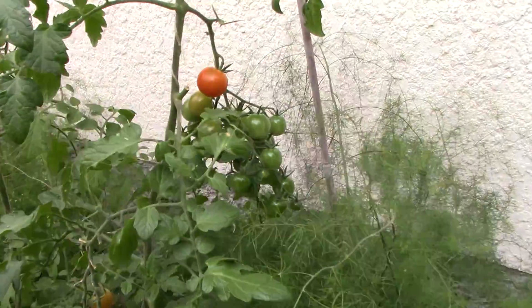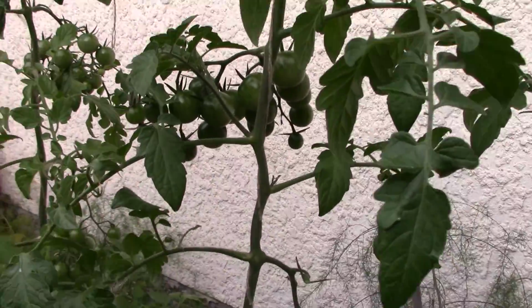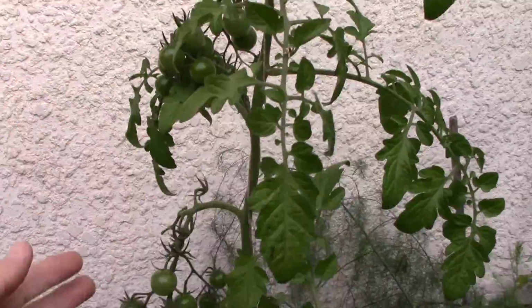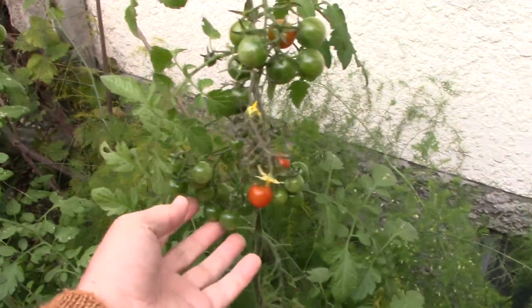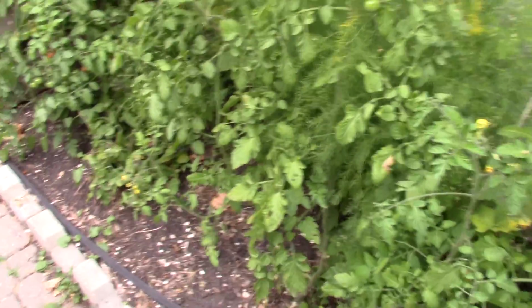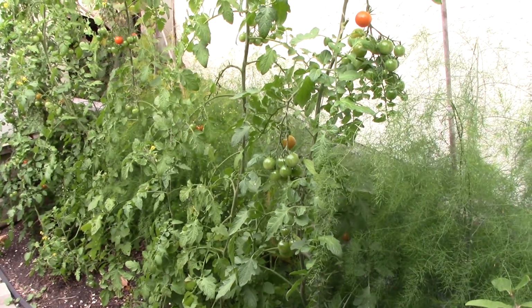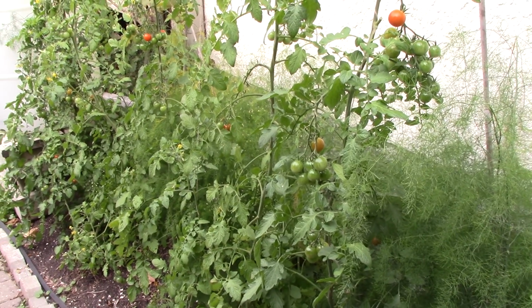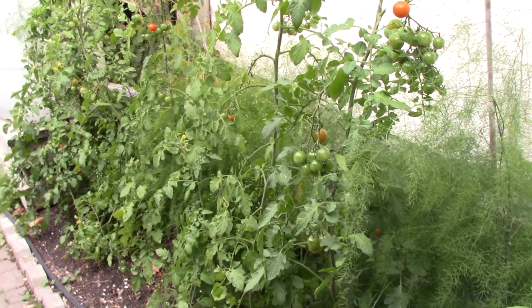But if you count that clump and that clump and this clump and this one and what remains on here and on here and on here, and these are just starting up, etc., etc. I've counted at least 16 sets of tomatoes, and each set has probably 8. So there's still another 150 tomatoes on here, given that they will ripen.